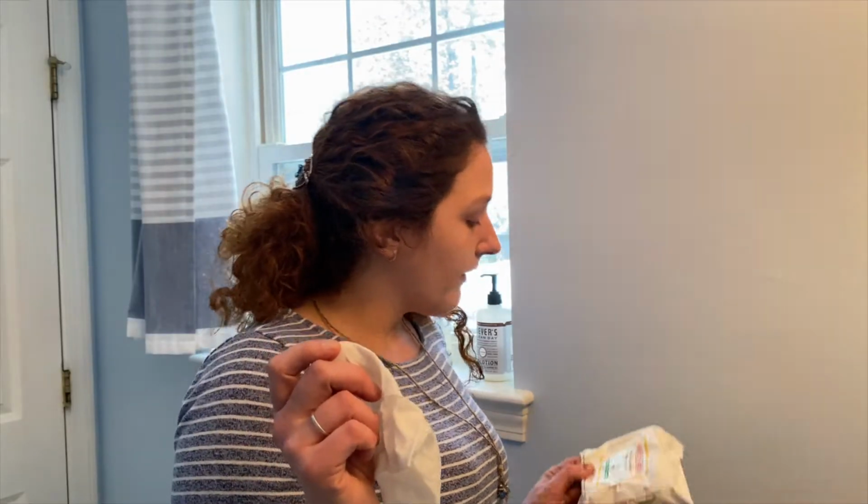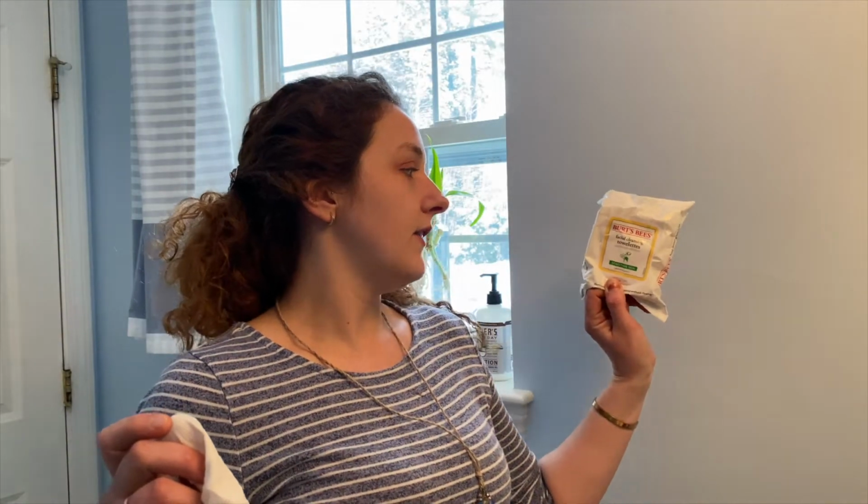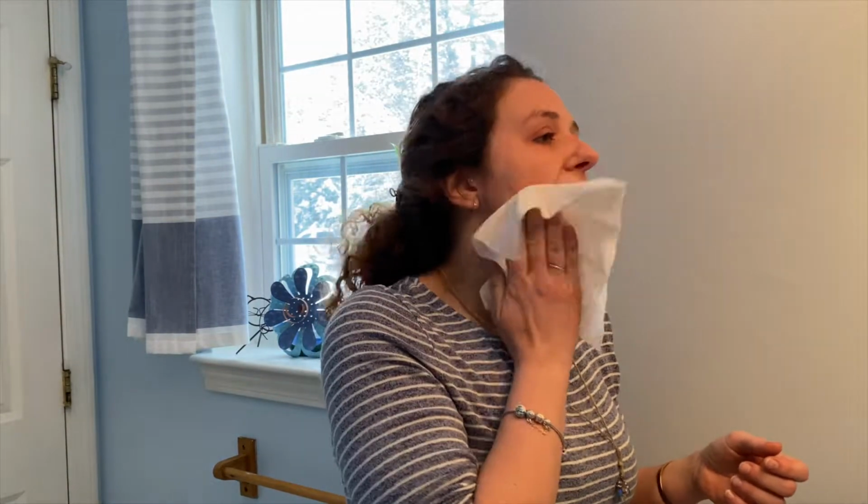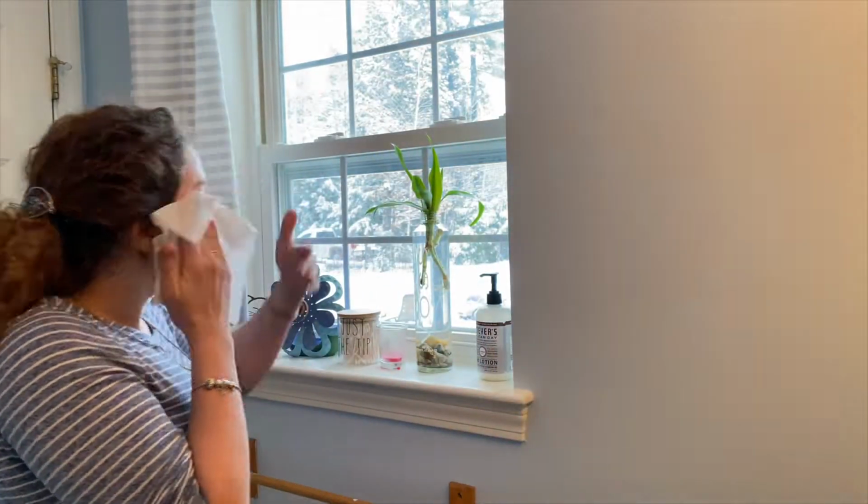I am using right now the Burt's Bees facial cleansing palette. And I was outside playing with the chickens, so I just wanna clean my face before I put anything on it. Do you like my window in here? I love this window. I probably just threw the lighting off, but that's fine.